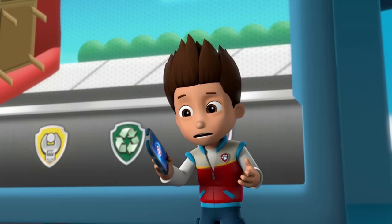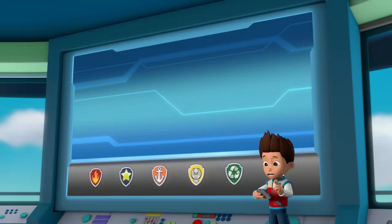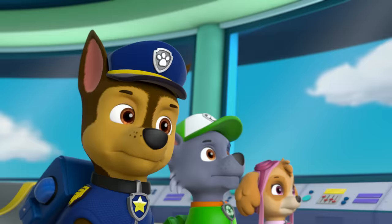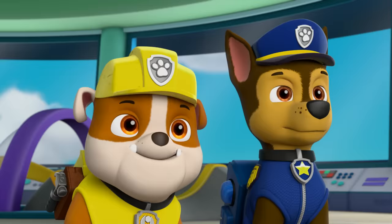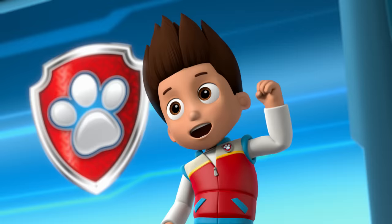So for this mission, I'll need... Chase, I need you to use your megaphone and cones to redirect cars so we can rescue Mr. Porter. Chase is on the case. And Rubble, I need you to use your rig to put the stand back in place. Rubble on the double. All right, PAW Patrol is on a roll.